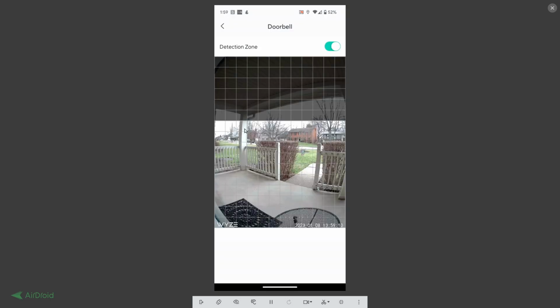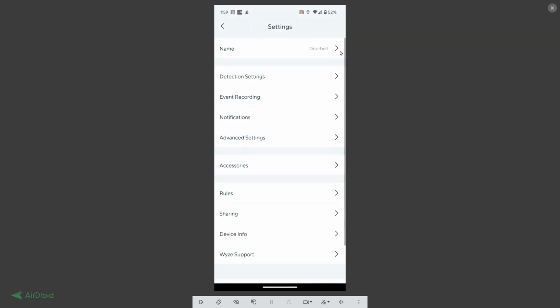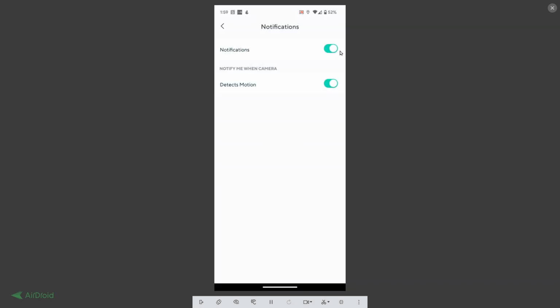And you could see here, I've just done this part. I've only a couple of times actually gotten a vehicle that goes by, so it has not been an issue. I'm no longer getting birds or anything like that. So there's the detection zone, which I have turned on to use. And if you go to notifications, I have those all turned on.